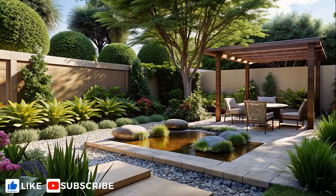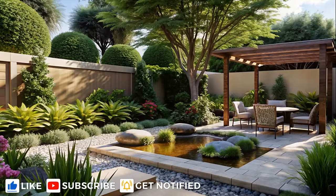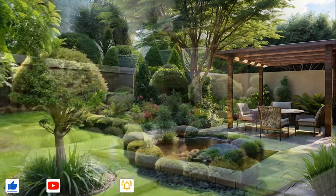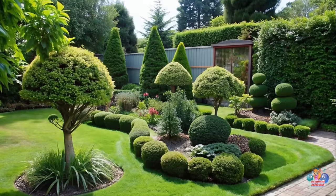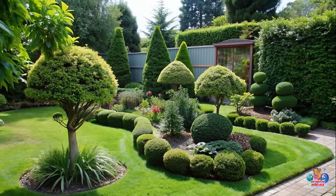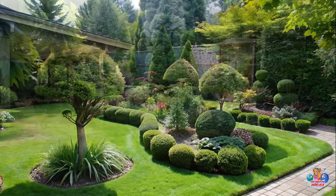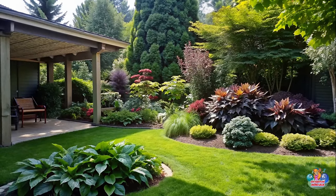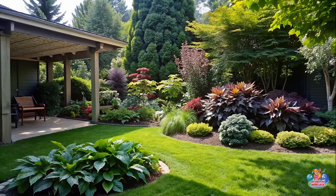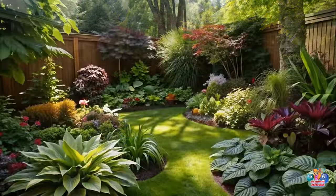Creating a tranquil shade garden, elevating your yard with lush greenery. Transforming your yard into a peaceful retreat with a shade garden is a wonderful way to enhance your outdoor space. A shade garden not only provides respite from the scorching sun but also adds a touch of coolness and tranquility to your surroundings.